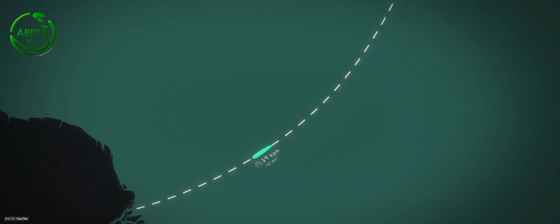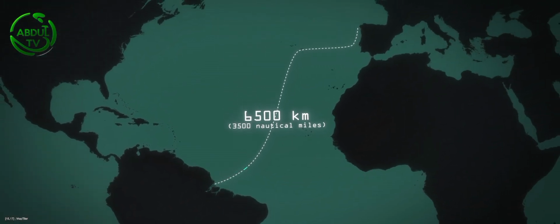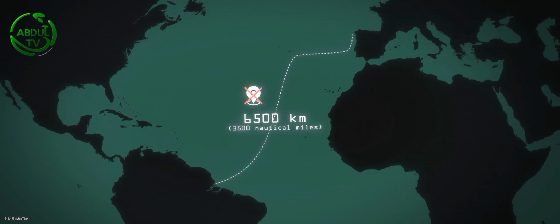Traveling at around 19 kilometers per hour, they will cover roughly 6,500 kilometers from the Brazilian rainforest all the way to Europe, with no GPS and only a compass to guide their way. It will take them about 2 weeks to reach their destination if all goes according to plan.